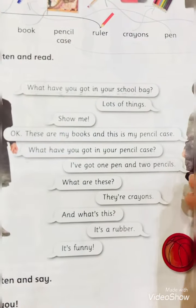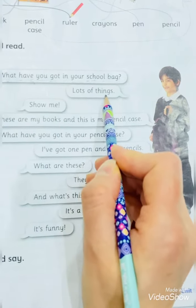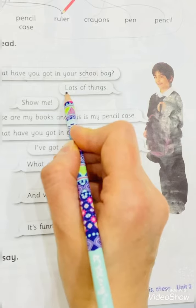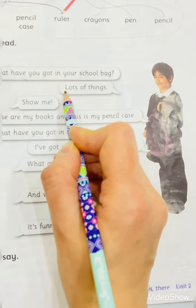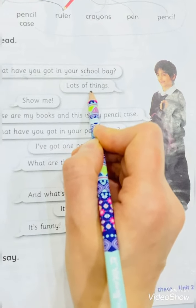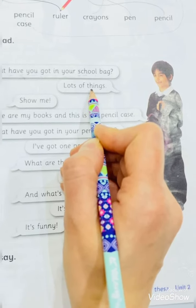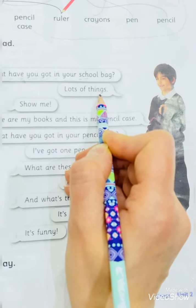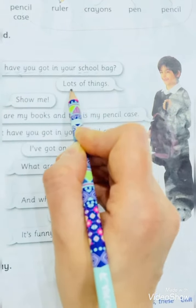Okay, and the boy answers and says, lots of things. Starting from the L, because we are at the beginning, it will be capital, then we have L-O-T, lot, lots, of, things. We say th, we pronounce it as th. So we're going to say things. And also we have the letter G, we pronounce it as g. So we're going to say lots of things, lots of things.